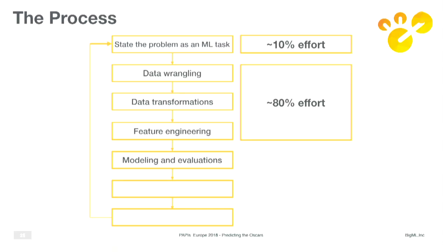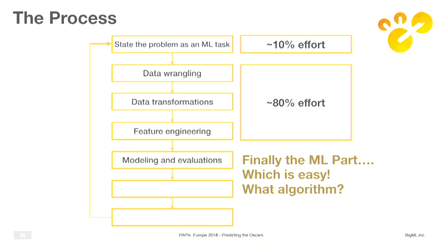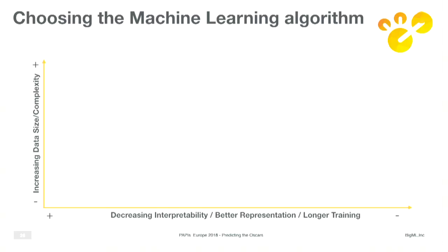Finally, the machine learning part, which is easy. What algorithm are we going to use? I'm going to give you a little algorithm selection guideline. This is my personal preference. We have two axes; I just like doing these graphs, I guess. As we go down on the x-axis, we have decreasing interpretability but better representational power, and we pay for it in longer training times. On the y-axis, we have increasing data size or maybe complexity: more complicated data or bigger data.